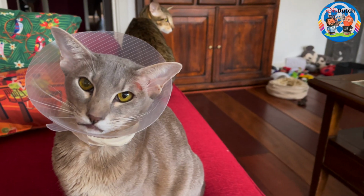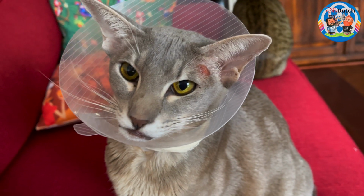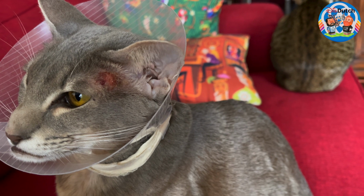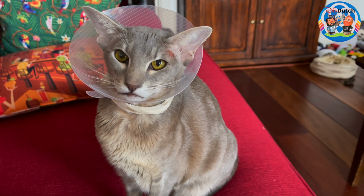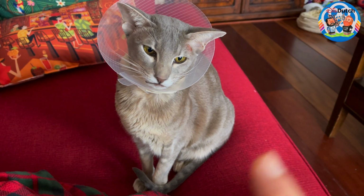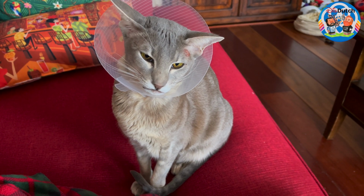You can also try, if the itch is on another place of the body, to get them one of these recovery suits. But sometimes the itch is on a spot where the recovery suit for cats won't reach. It won't do you any good. And that's when you have to be very, very creative. So we tried many things.